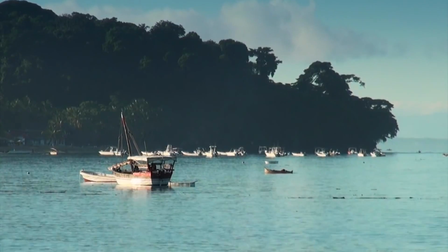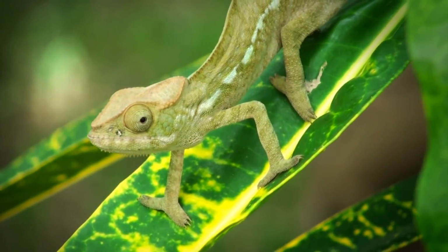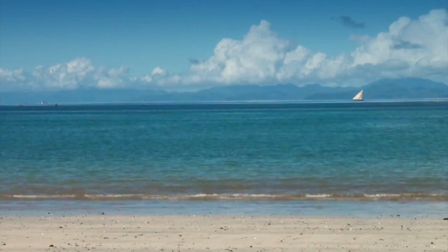When you mix huge baobab trees, amazing tropical islands and some of the strangest creatures on the planet together, you have a really wild and incredible place. But it's the clear, warm water that is the real attraction.